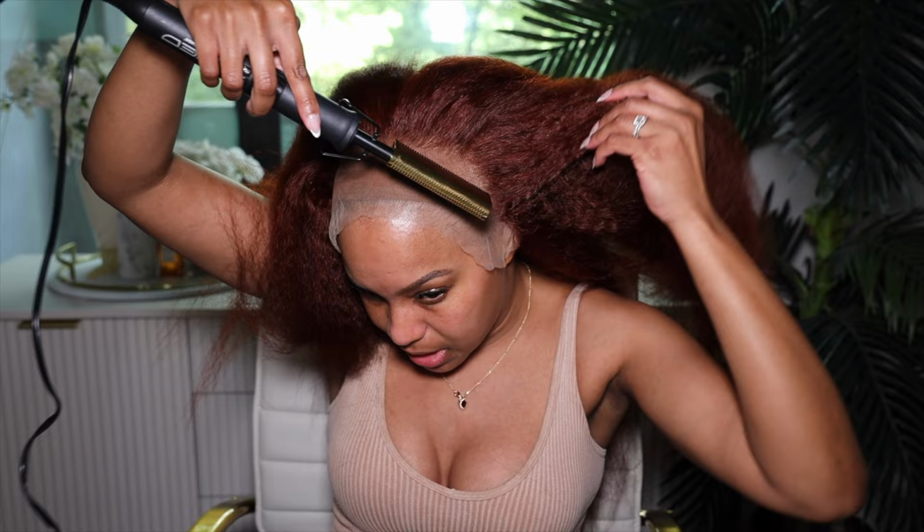There we go. Ooh. What if we put on wigs this far back? That would be hilarious. Oh my God, I gotta sneeze. Now I need to figure out what type of part I want. Y'all know I love an off-center part, but I feel like a middle part today is going to be that girl.